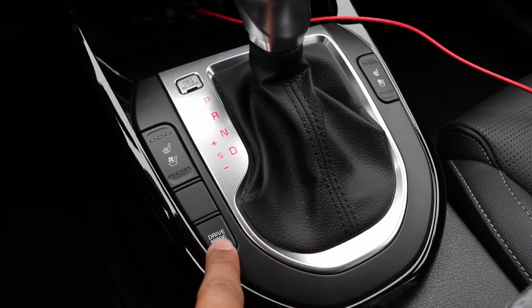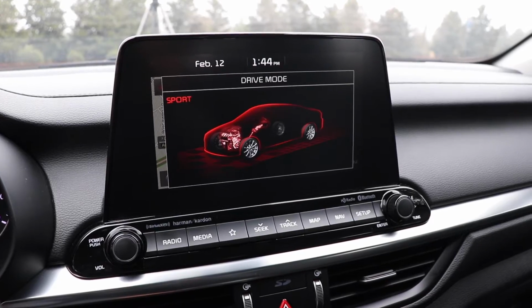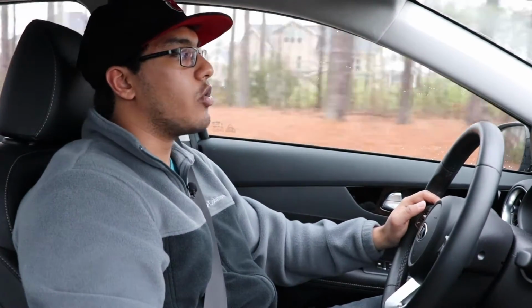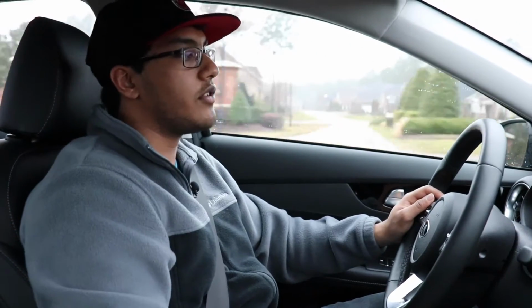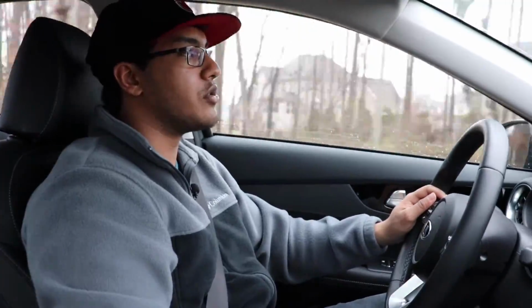Also, this vehicle does have the three drive modes. Granted, I do drive around in normal and smart mode for the most part. The good thing about this is that it actually remembers your last drive mode setting. So if you drive around in smart mode, turn the car off and turn it back on again, it'll still be in smart mode. I do wish that the Stinger did that as well, because that would have been a nice little feature.